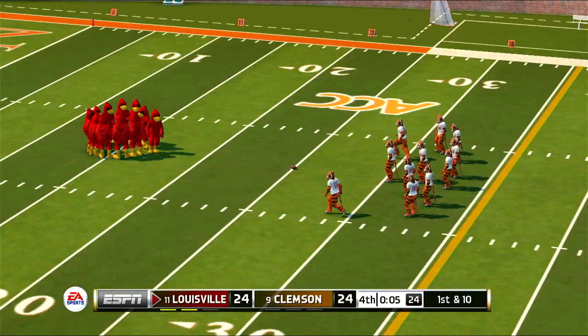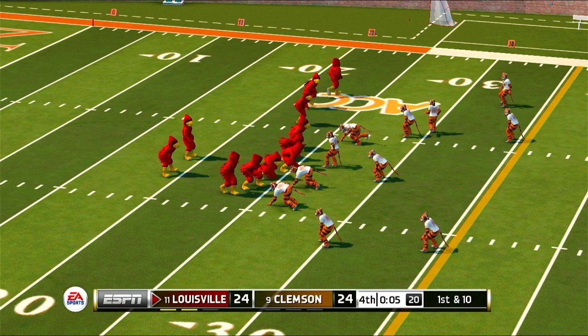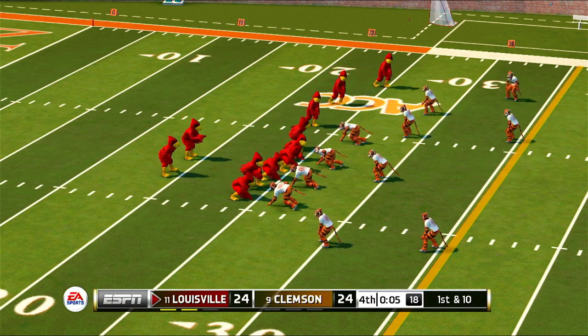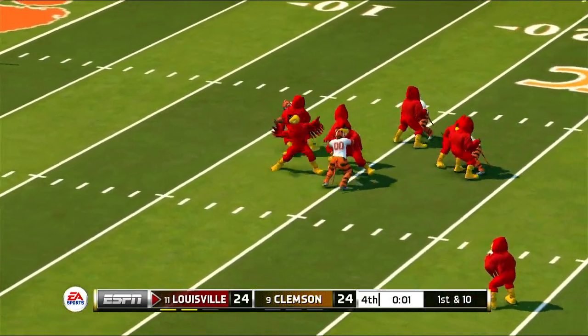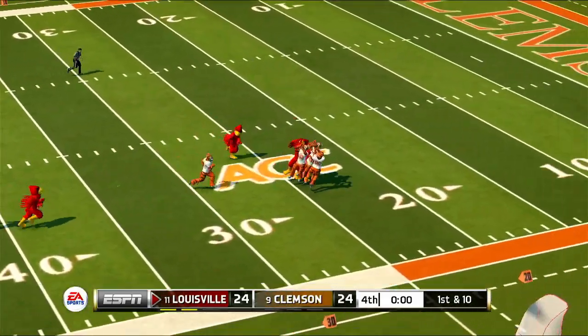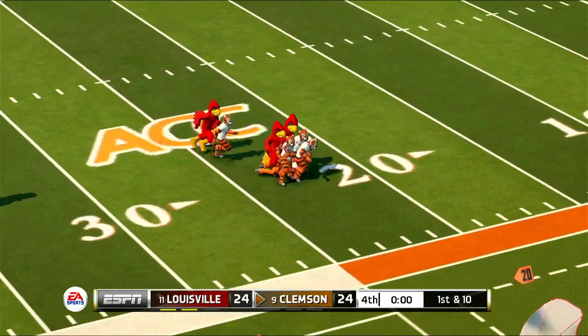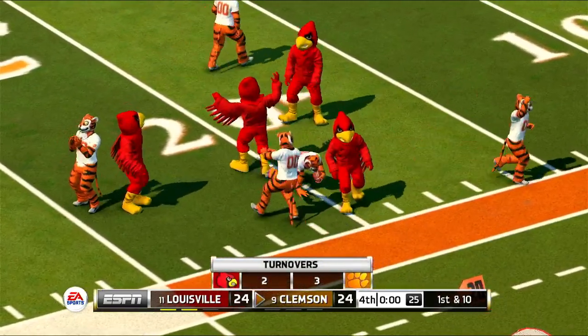We're late in the fourth quarter. Great game, a tied football game, and the question now is, who's going to rise to the occasion? And I think they're going to take one last shot at the end zone here. He's in trouble, and it's going the other way. And he tackles him hard at the 20-yard line.